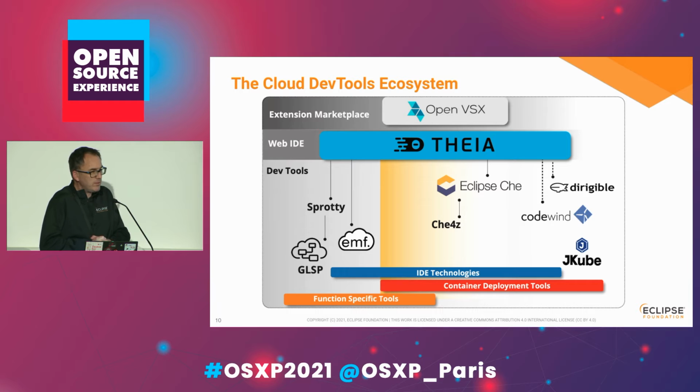There are function-specific tools that run in those environments. For example, Sprotty and GLSP, that's Graphical Language Server Protocol. These are tools for modeling and diagramming in the cloud. We're also seeing a lot of uptake of our tools, not represented here, in the embedded space, so for C++ development for devices, for example. And then on the other side, we have container development tools such as JKube. It's not a perfect fit, and there is some overlap, but that's how we mapped it out.